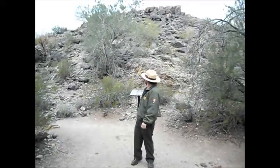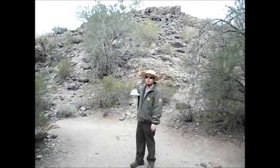Good morning and welcome to Saguaro National Park. I'm Ranger Steve Purkiss here at the base of Signal Hill, and today I want to talk about petroglyphs, and what a suitable place to do it, where we have hundreds of petroglyphs at our disposal right behind us.